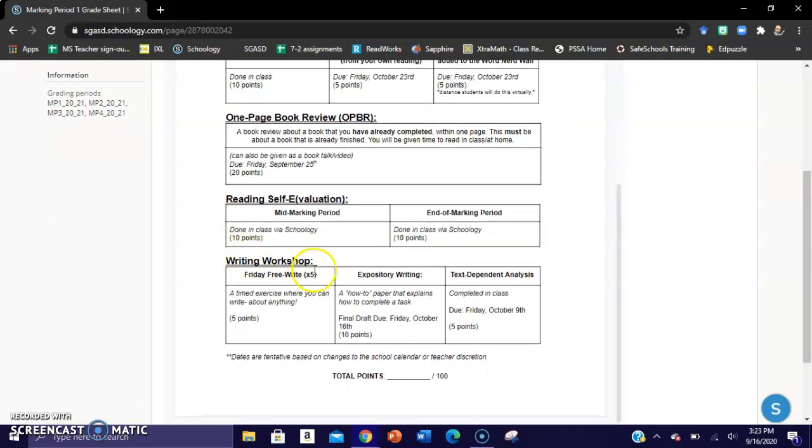But really the writing workshop here, this is what we're focusing on, the expository writing piece. Okay? Expository writing is the style of writing. Each marking period we're going to focus on a certain style of writing, and for the first marking period I thought we'd start off with expository. So expository writing is basically displaying information. It's giving how to do something. It's usually about a topic that the author is not necessarily an expert on, but a subject that they know a lot about.